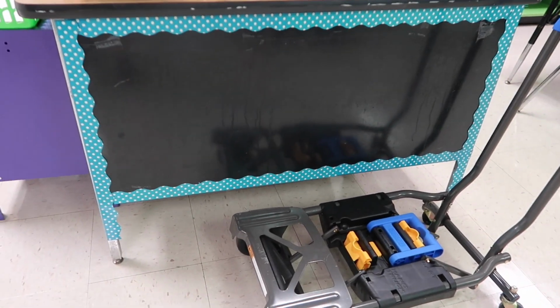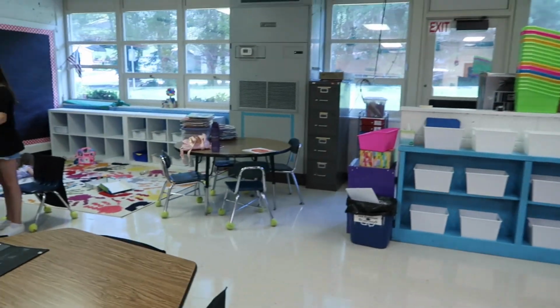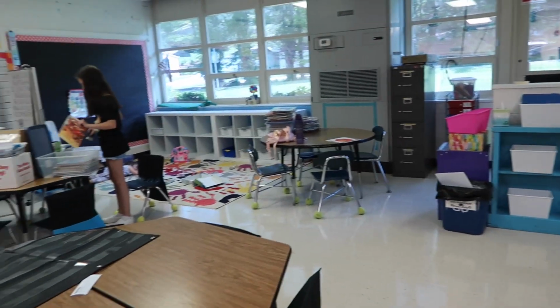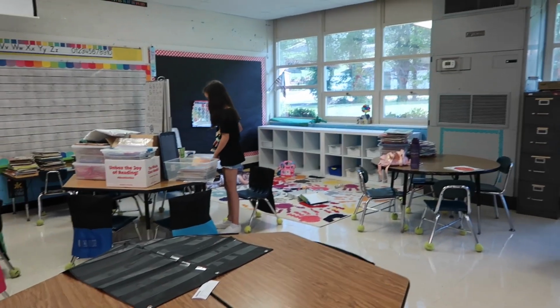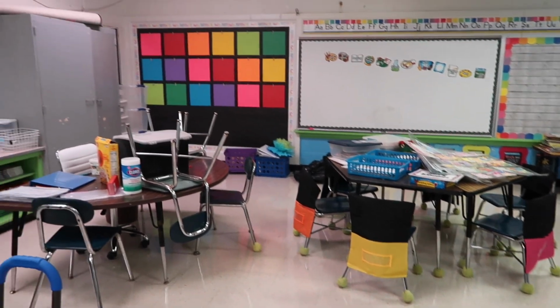Oh, I also had this border already off too. And so I put it there. And then I think there's some over there behind that. Just wherever we could find to put it. So far it's looking good. I'm feeling pretty good about it. It's going to be a great year.